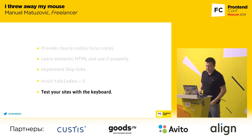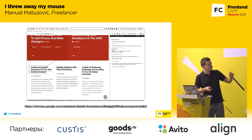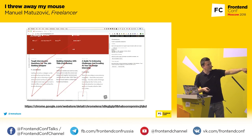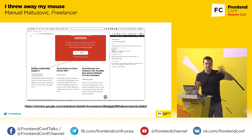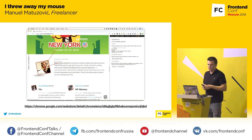I recently stumbled upon this great Chrome extension. It's called Chrome Lens, and it has a tab tracker. So if you tab through a page, it will track where you are. And you can download this as a PNG and show it to your designers or developers or whatever and show them what's wrong about tab order.